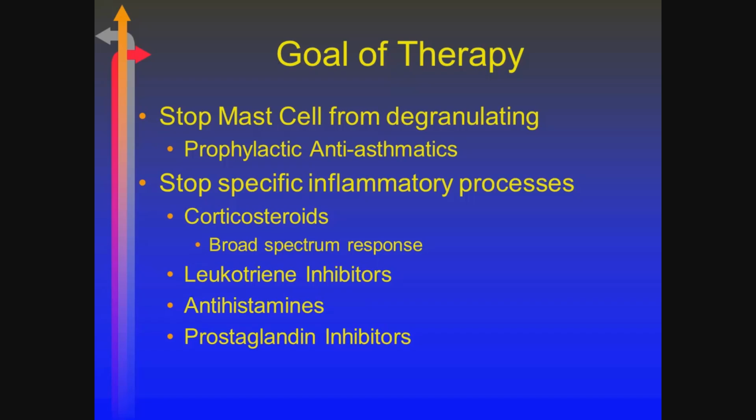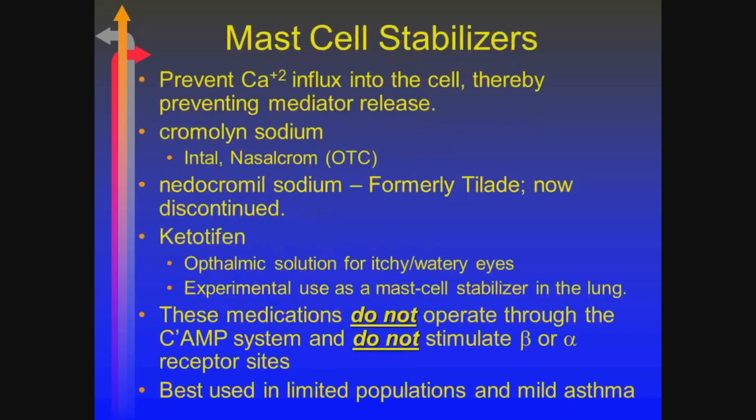Let's first talk about how to stop the mast cell from degranulating, in what are known as anti-asthmatic drugs or mast cell stabilizers. These, as I mentioned, prevent calcium influx, thereby preventing the mediator release. The drug that you need to know is cromolyn sodium. It's available as an inhalational drug as Intal. It's also available as a nasal mast cell stabilizer because there's mast cells in your nasal passage. So for those who suffer from allergic rhinitis, nasal cromolyn is an option.